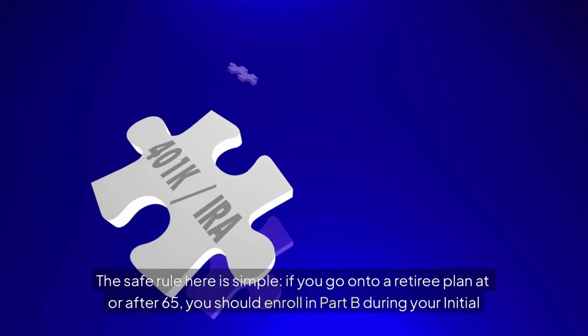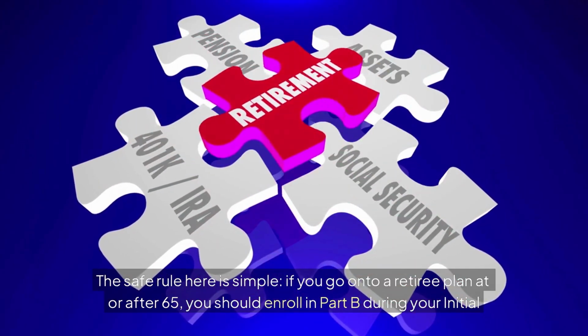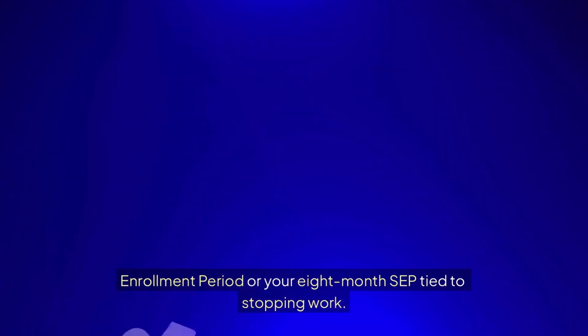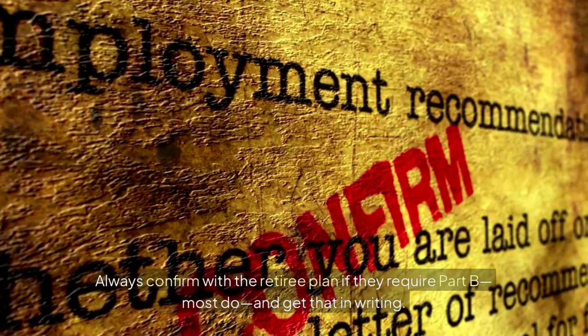The safe rule here is simple. If you go onto a retiree plan at or after 65, you should enroll in Part B during your initial enrollment period or your 8-month SEP tied to stopping work. Always confirm with the retiree plan if they require Part B. Most do, and get that in writing.